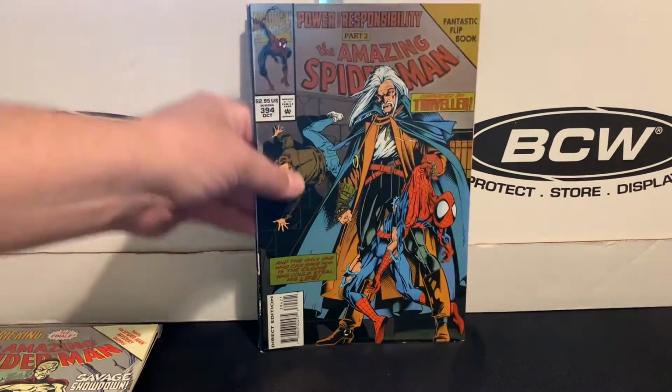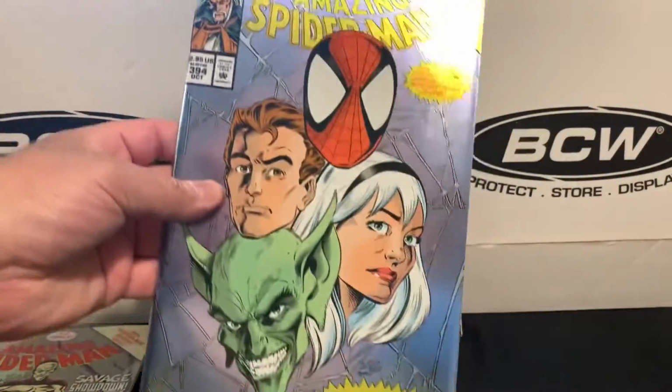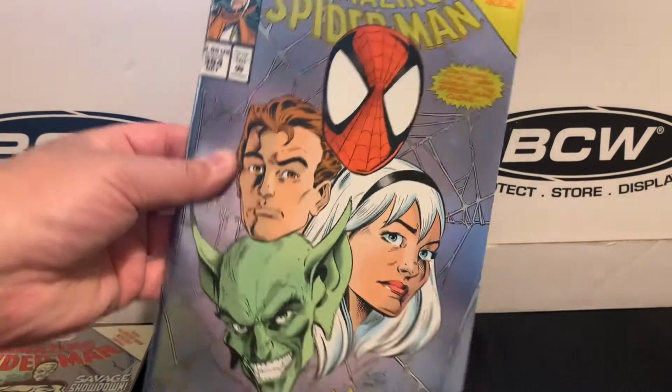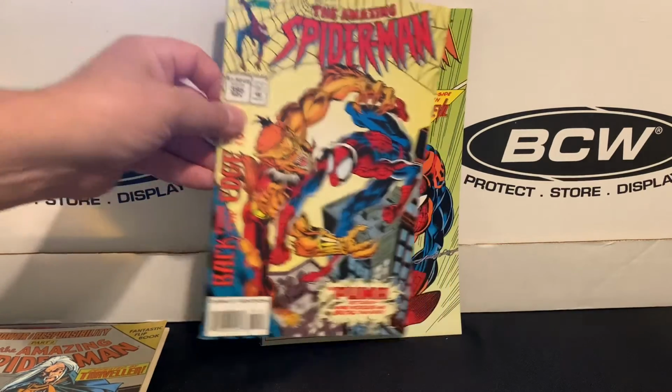Another kind of a specialty cover here. It's a flip book and it has the reflective cover. Here's on the back. That's a pretty cool cover as well for number 394. Great to have that. 395.